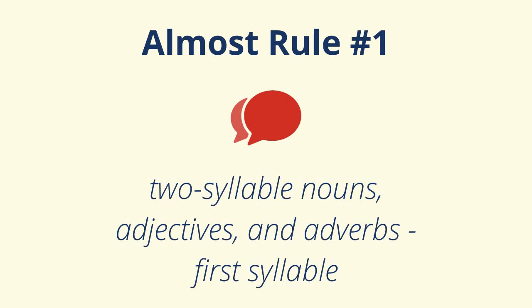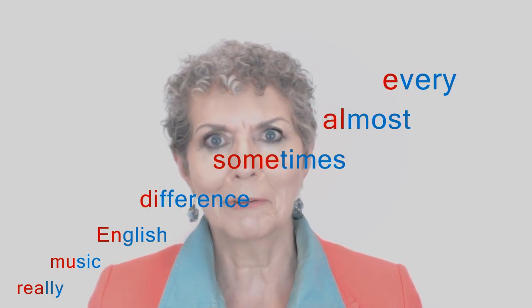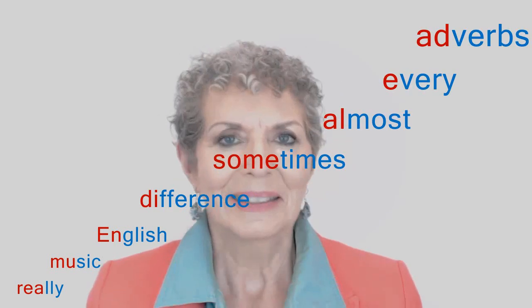Almost rule number 1. We tend to stress two-syllable nouns, adjectives, and adverbs on the first syllable. You've already heard lots of examples. Let's see, really, music, English, different, sometimes, almost every adverb. I'm tired. Tired.